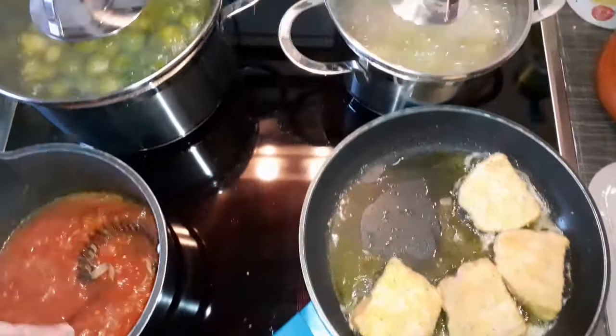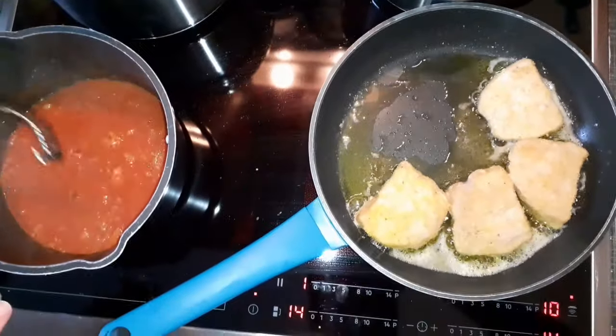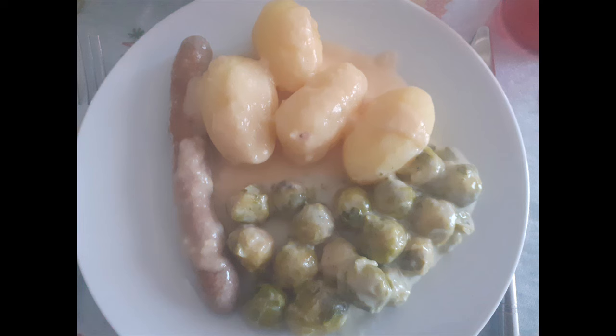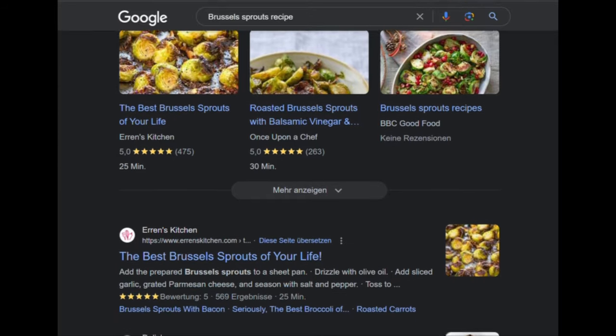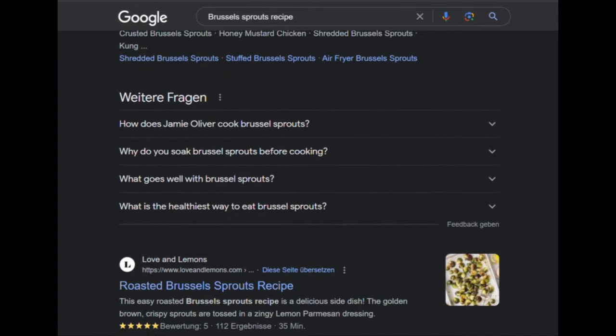For me, hearty meat dishes such as goulash, roast, or game go well with this flavor, served with simple salted potatoes. I really enjoyed it. When it comes from the freezer, it is often served with a light sauce. But you can find all kinds of different recipes on various websites.